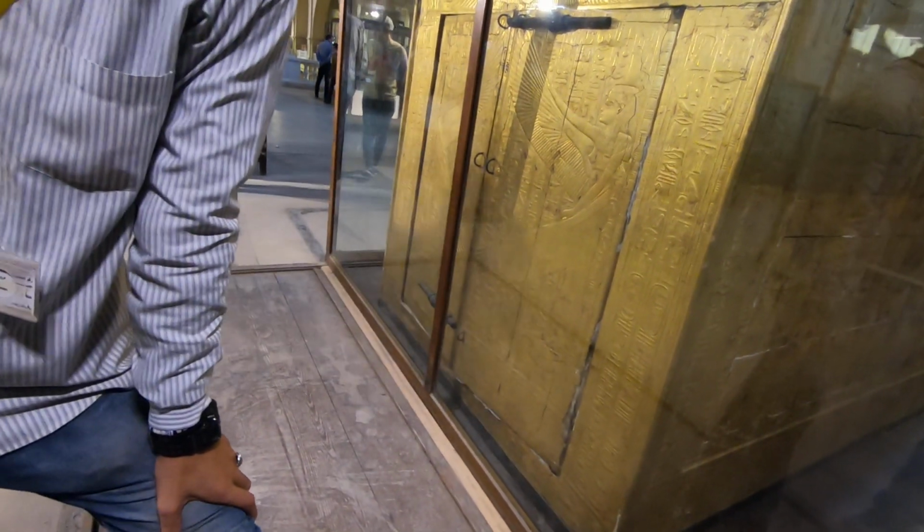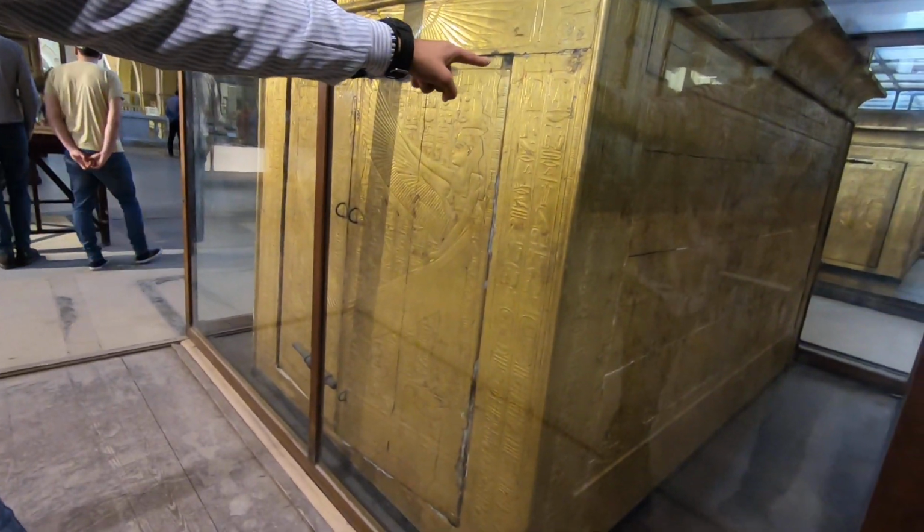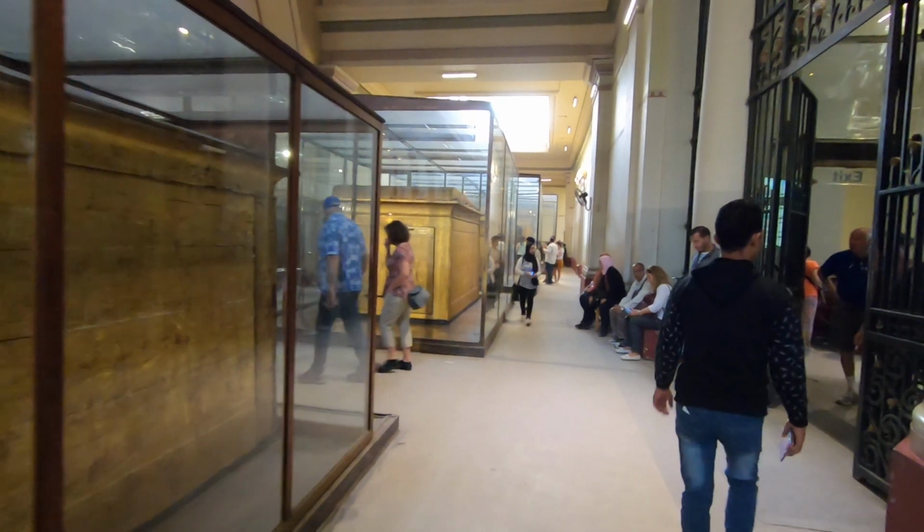Sorry, come again? One shrine, this or this, no, one? No, that is the shrine for the organs. Okay. And that is for the coffins of the king. The first one is put in the second one. Bigger, yes. What is the small and the big? No picture inside. Okay.